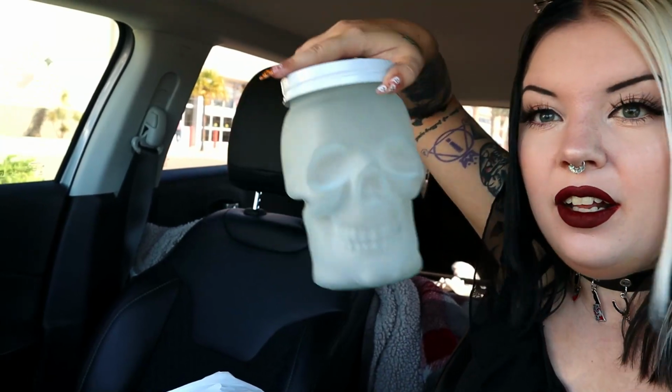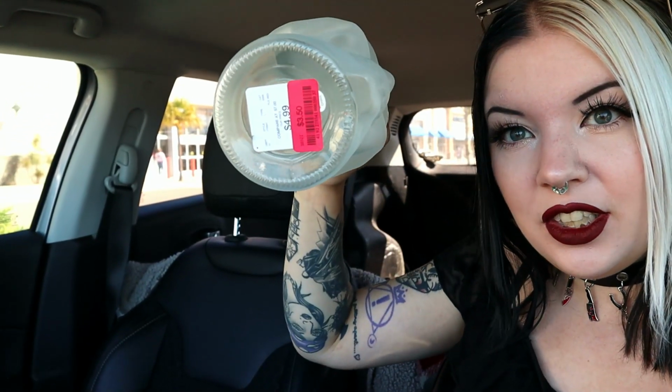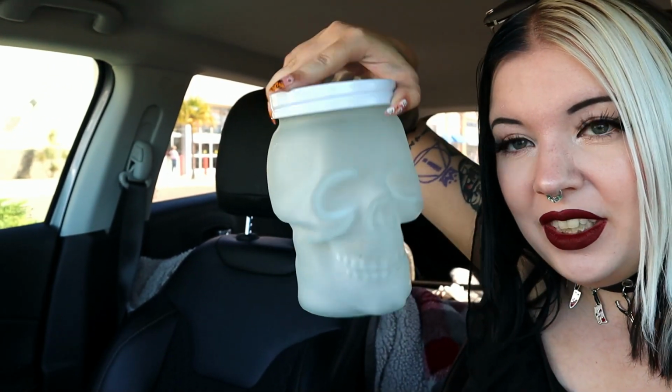Although quickly before I go to Ross, I did buy one thing at Home Goods. I might as well show you or I'll forget. It's one of these clear containers. It was on clearance for $3.50. It has scratches on it, so it's not perfectly frosted, and there's a couple dents on the top. But I don't care. It's $3.50 for cute storage.